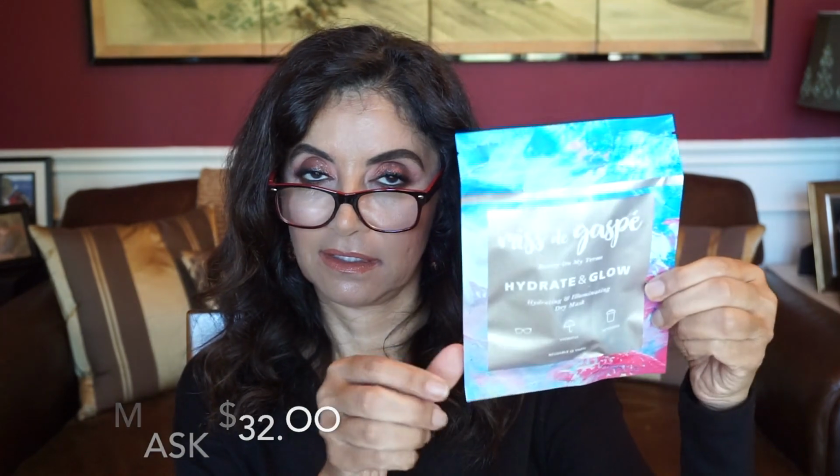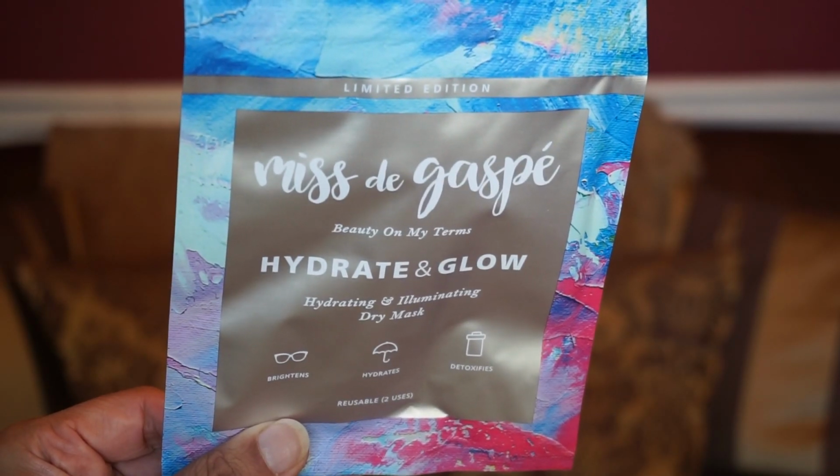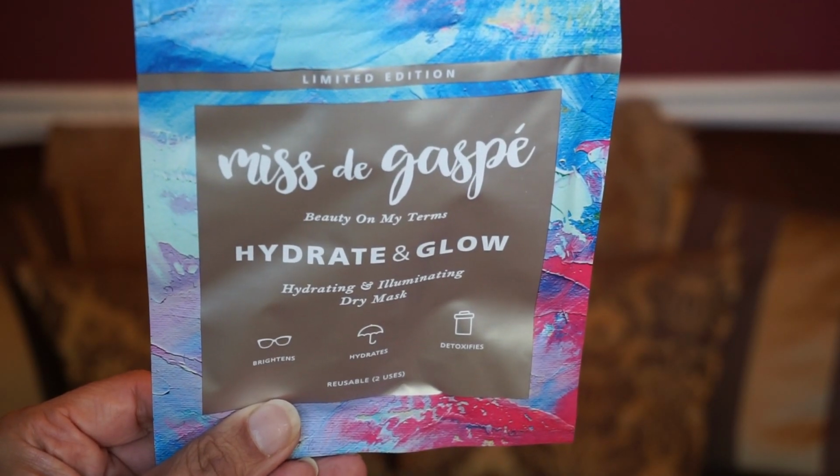All right, you have something big here from Miss DeGaspie. Beauty on My Terms. Hydrate and Glow. Hydrating and Illuminating Dry Mask. That is something new that I haven't tried before or even heard of before. A dry mask? This BeautyFix exclusive is changing everything. Loop over your ears and gently rub the mask into your face to activate. Okay, that is different. It does feel like a cloth in here.